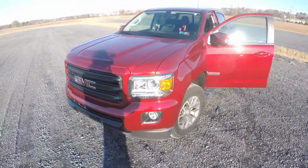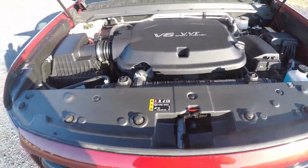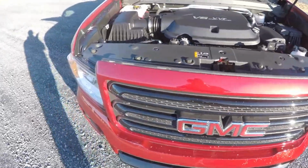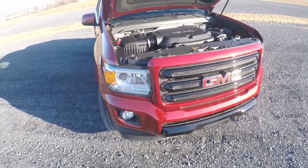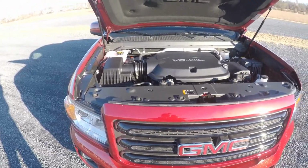So let's take a look at the engine. So we are looking at the engine of the Canyon. Now this car has a 3.6 liter V6 with 308 horsepower, 275 pound-feet of torque. Now that's pretty standard for the class. They also have a 2.5 liter 4-cylinder, and they also offer a turbo diesel.